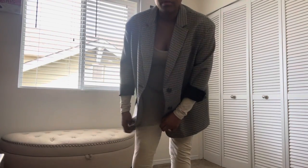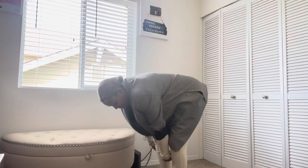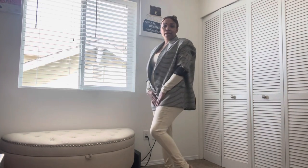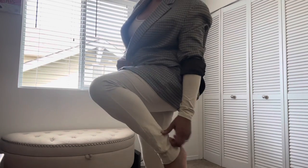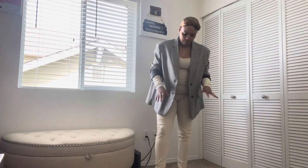And again, these jumpsuits are super long. You can kind of see where the material is gathering because it's long. So I would actually need to pull it down to make it look a little smoother up top. But then you have all this material gathered at your foot. So I don't think it's worth taking to the cleaners and having them fix it for you, only because it was $11.